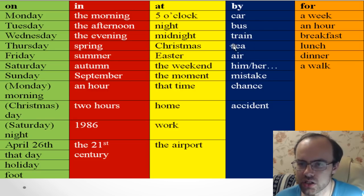But in fact, if you use it with an article, you say in a car, and on a bus, on a train. You need to remember it. So on the bus, on the train, and in a car. For example, when you're talking about a person's location, he's in the car, he's on the bus. We mostly hear these things. But talking about general things, you see by car, by bus, by train, by sea, about sending things, about traveling, and so on.